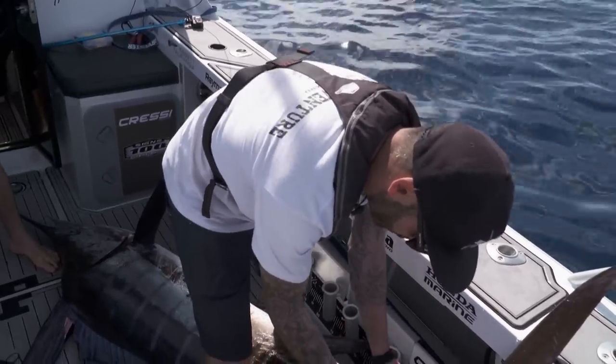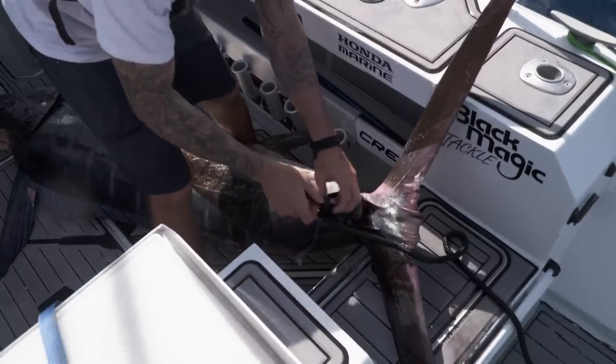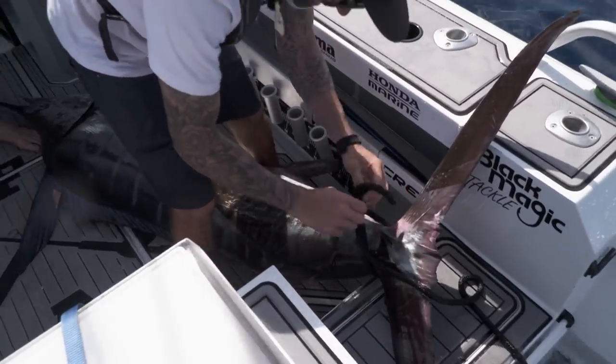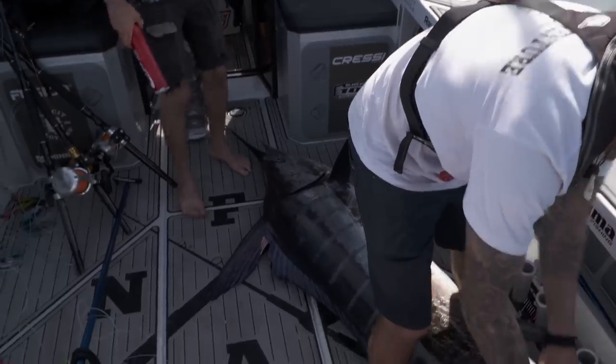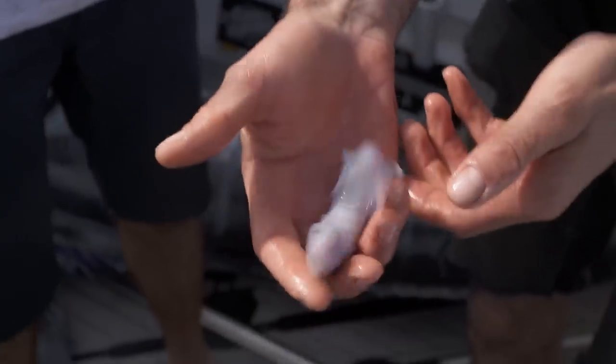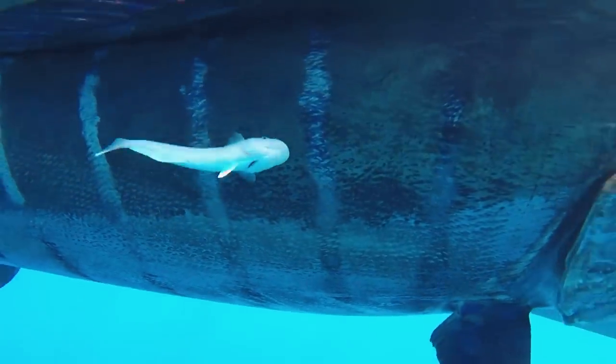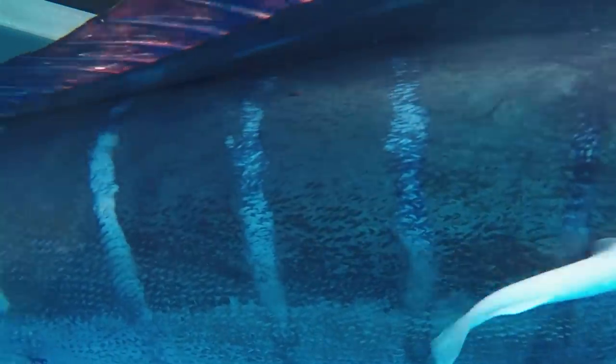Surtees and the Honda raised the fish. Black Magic Lure hooked the fish, and the Okuma rod and reel combo dealt to him, bringing him in beautifully. That's awesome. Never seen one of those before. Little cleaner fish, or whatever they're called. They suck onto the fish and clean off all of the scales and the lice and the parasites.